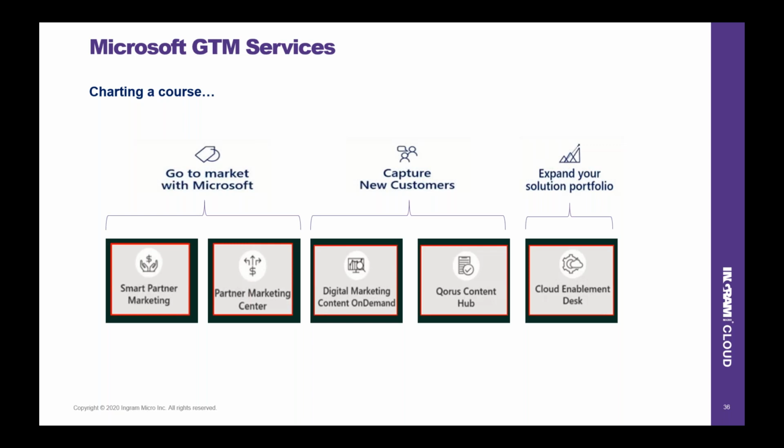Now, the cloud enablement desk provides you with a dedicated cloud expert. Your dedicated cloud expert will help you connect with customers through the marketplace. They will also help you co-sell with Microsoft, take advantage of Microsoft partner resources, build your business through competencies, activate your benefits, and use technical trainings, and these are some of the benefits.